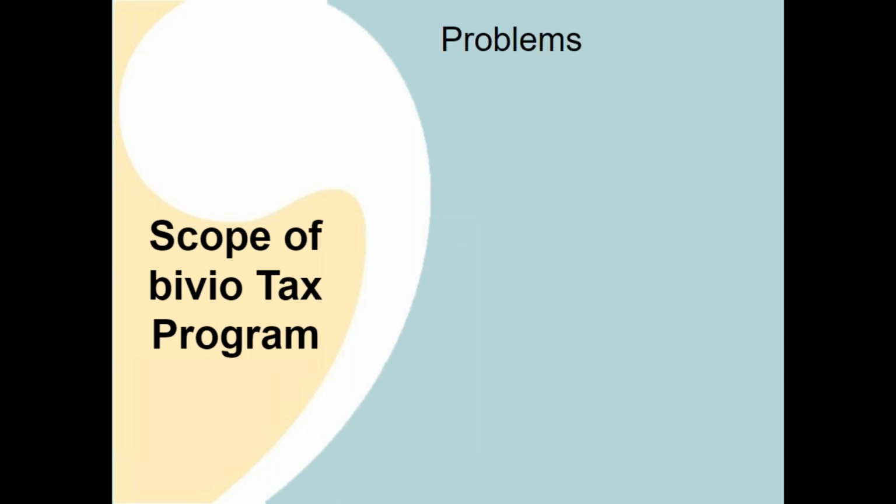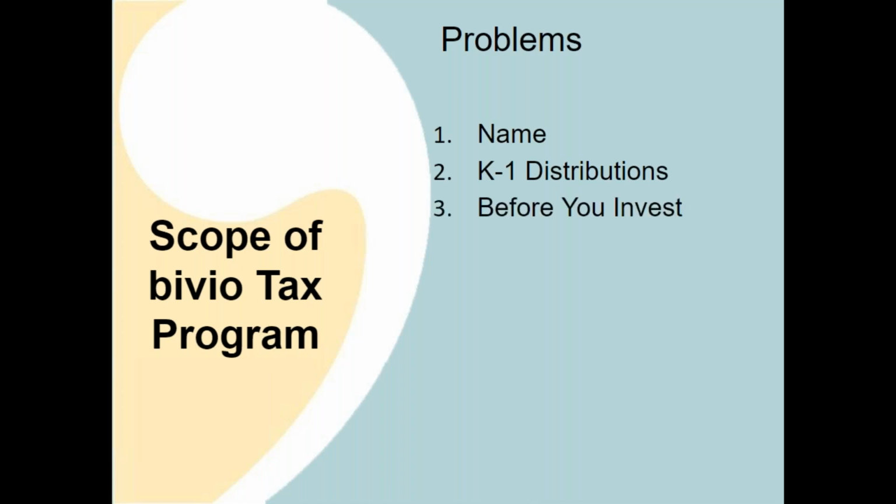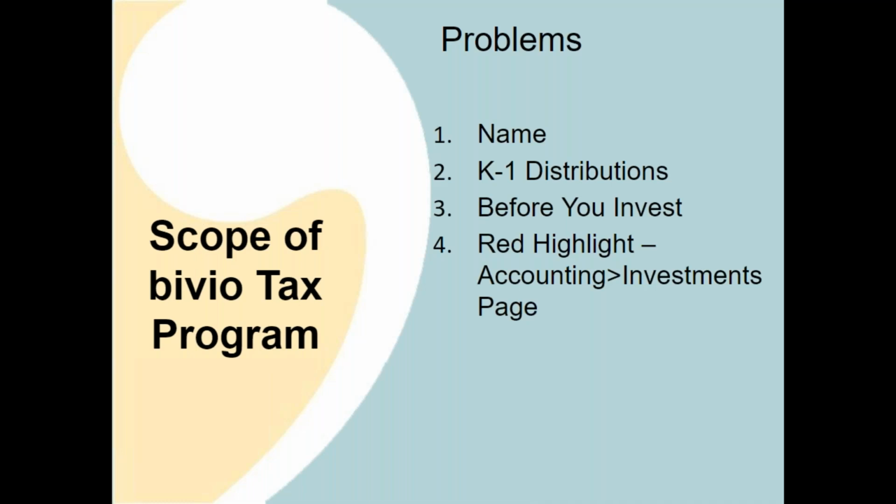How will you know if you own any of these? It may have the word partnership, LP, or partners in its name. It will pay distributions that are reported to you on a K-1 form rather than a 1099. We have a help page called Before You Invest that will take you to a comprehensive list of tickers of these investments. We try and highlight them in red on the Accounting Investments page in bivio.